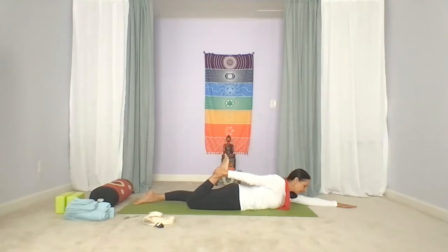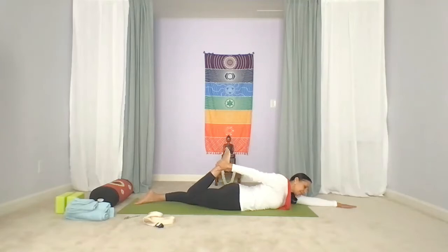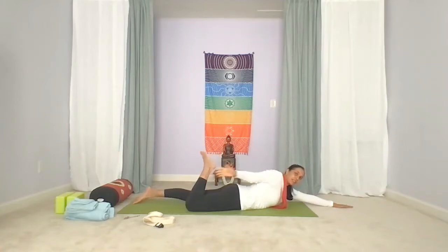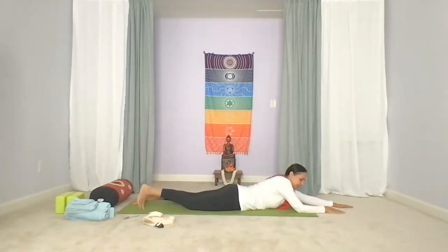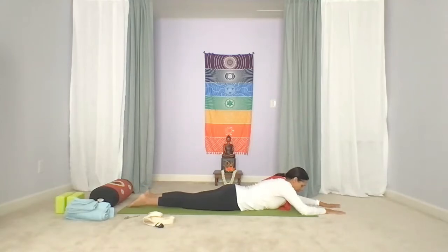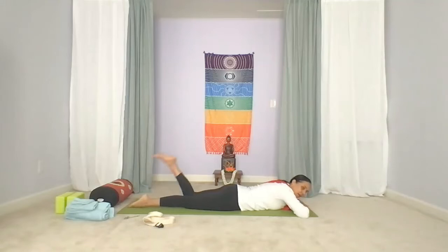Don't worry. From here, try to lift the thigh up and chest up. And we practice this on both sides. Now let's do the actual pose. So go all the way down, fold both legs.